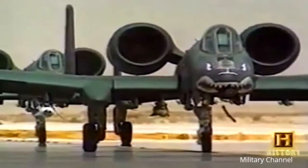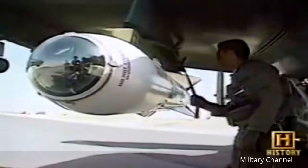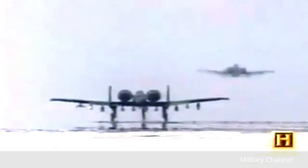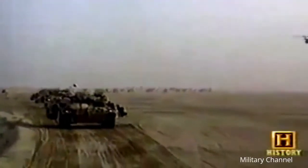When the war broke out on January 16, 1991, there was an urgent need for a missile-launching tank buster. The A-10s were committed to combat for the very first time. Back then, we had nobody with combat experience except for a few of the very senior leadership that had flown in Vietnam. So a lot of people were unsure what to expect.